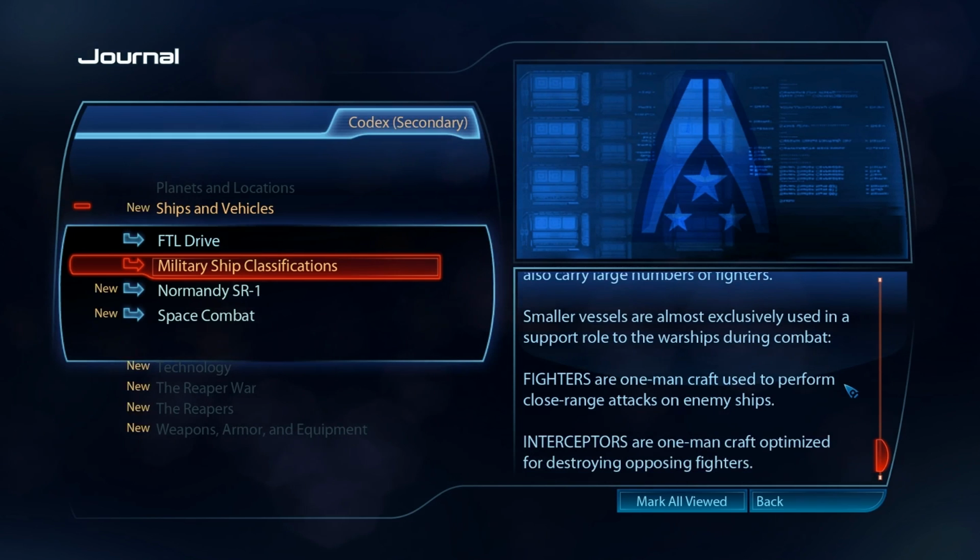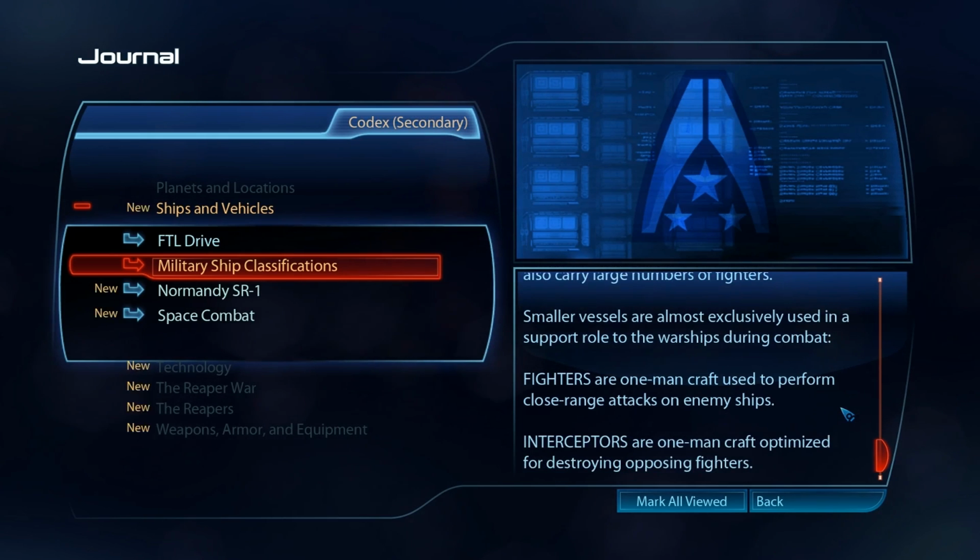Fighters are one-man craft used to perform close-range attacks on the enemy ships. Interceptors are one-man craft optimized for destroying opposing fighters.